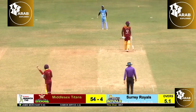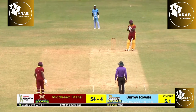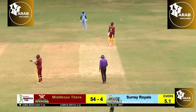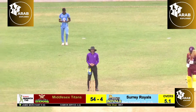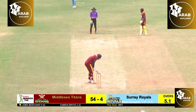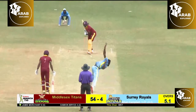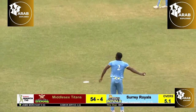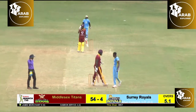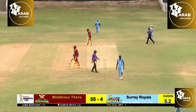We had some dark clouds over the grounds of Sabina Park a short while ago. However, that has certainly drifted away, but not bright and sunny just as yet, as we look to see Kari Campbell continuing, bowling to the new batter, Merchant. Playing the ball down the ground and past the bowler, who is diving all around. That is Campbell. As Merchant is off the mark. First delivery faced, he's on 1.